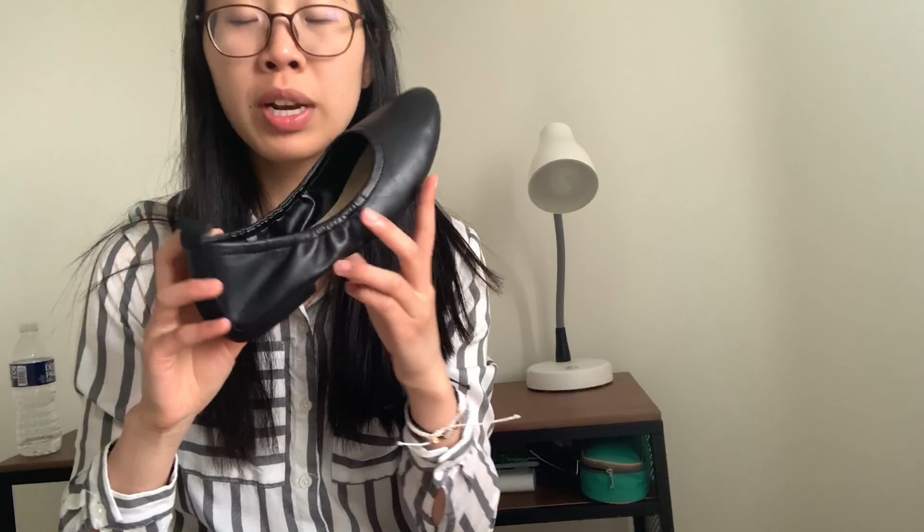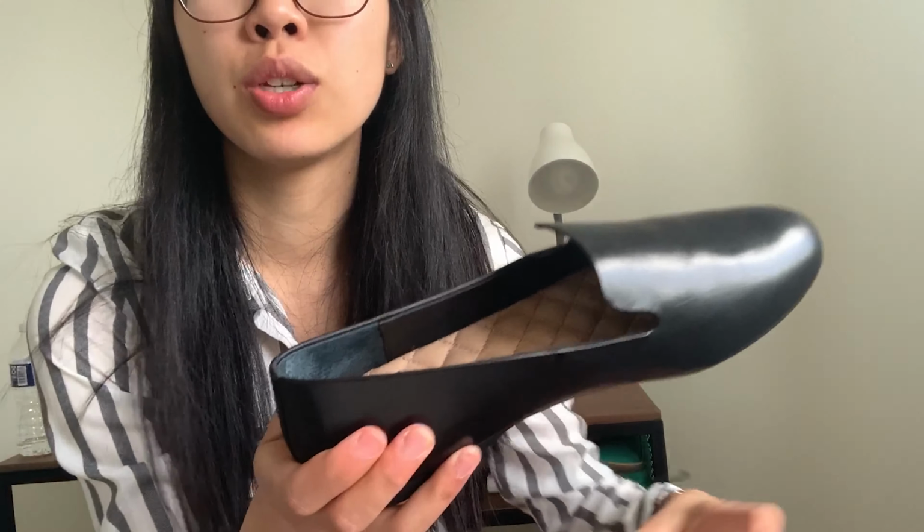And what I just wanted to show you is that the inside of this shoe, it's a little bit hard to tell, but what they've sewn in is just a very thin layer of, I'm not sure what it is, but it's probably like faux leather or some other material, but it's definitely synthetic. And compare that to the Birdie bottom.